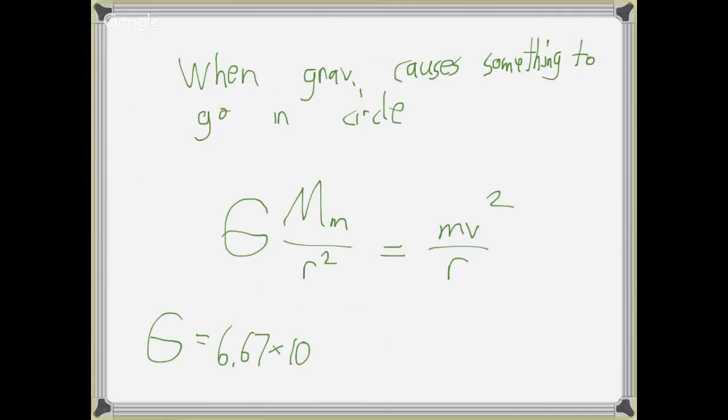I'll give you that value on the test, by the way. Any major constants that you need to know, I'll try to give to you. Newton meters squared per kilogram squared.